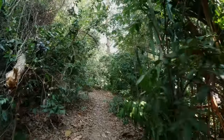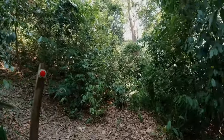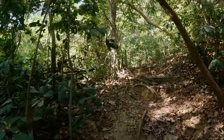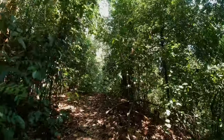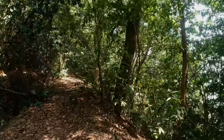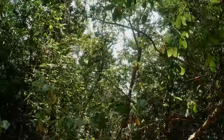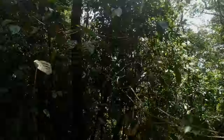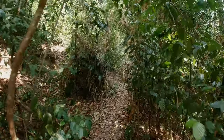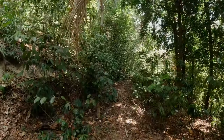Now exploring a trail from Teluk Batik. See if I can connect to Teluk Rubiah. So it's a seaside. So we are walking along the sea line, the coastline. See how far we can go from here.